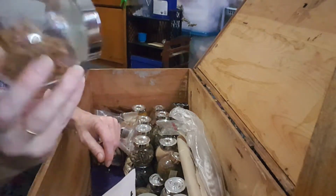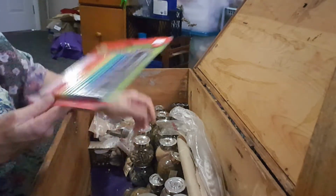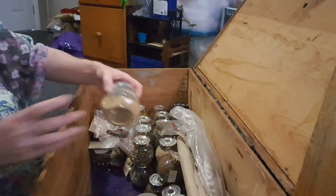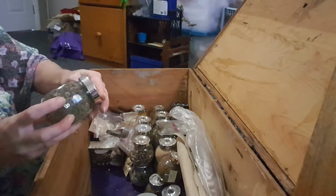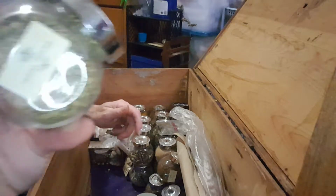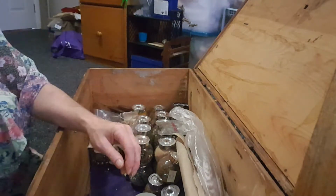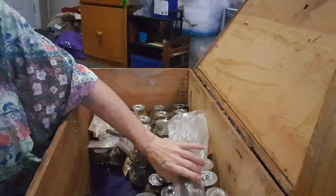Dried orange peel, which I'm going to have to buy some oranges and dehydrate some more peel. Some modelling clay, need I say more? Nasturtium. Orris root powder. Pennyroyal. Rue. California poppy, which I grew. Sulphur in a more manageable size.